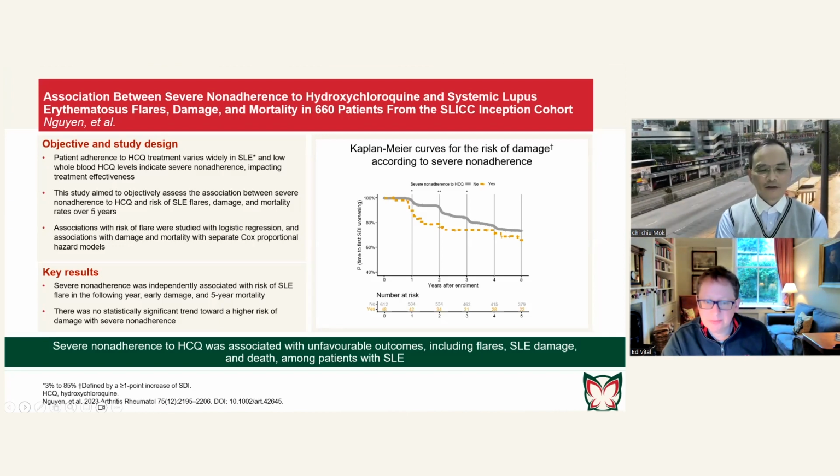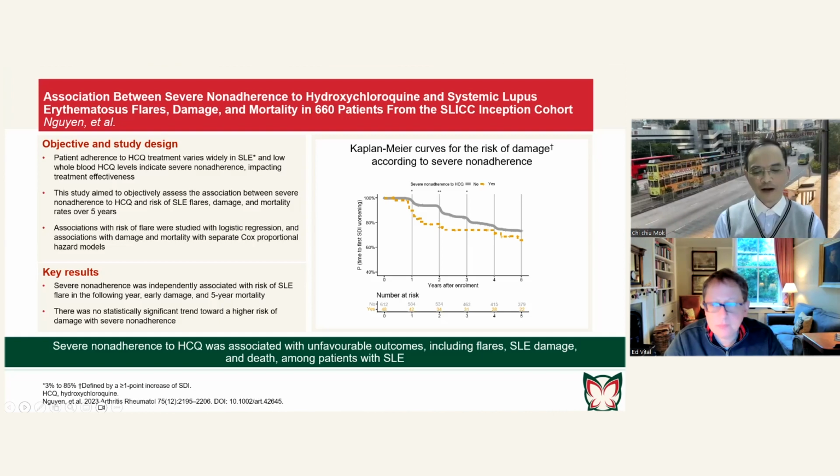So at least we can identify those who are severely non-adherent to the drug, so that we can give them some counseling to understand the reasons why they don't want to take the drug. Yeah. And this will improve the compliance.